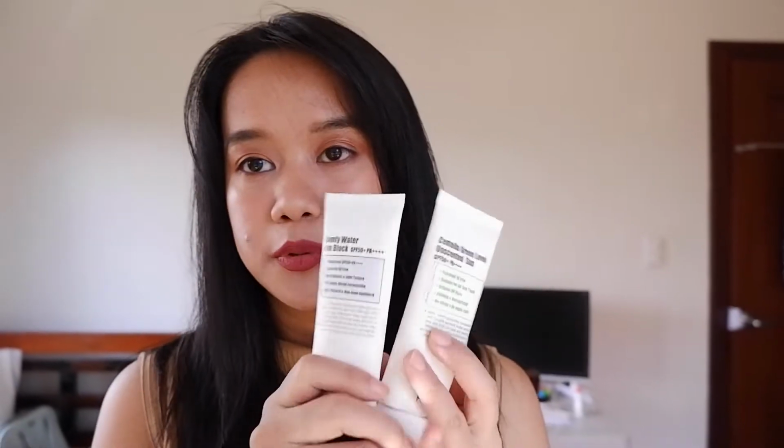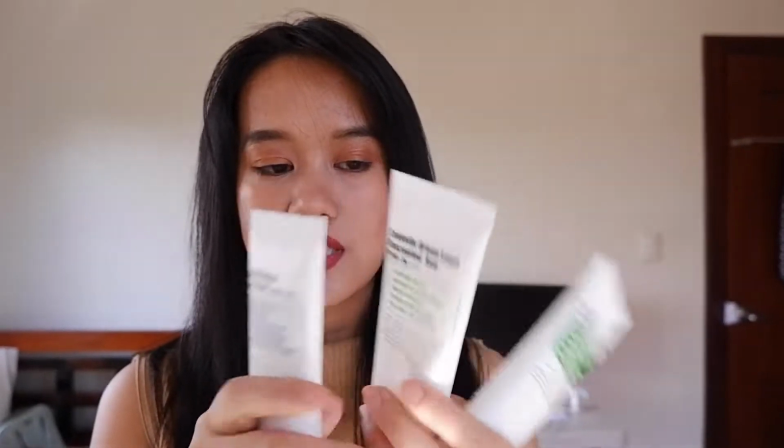And then the last products that I have are all Purito sunscreens. So I have the Centella Green Level Unscented one, the original one, the Safe Sun SPF 50, and this one is the Comfy Water Sunblock. Let's first start with the Centella Green Level sunscreen.